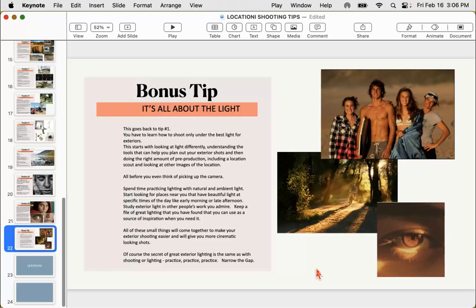If you do the right amount of planning, you'll find that your exterior shooting goes very successfully. If you don't, you will probably run into quite a bit of problems. Light doesn't wait for anybody. It's a fickle mistress.